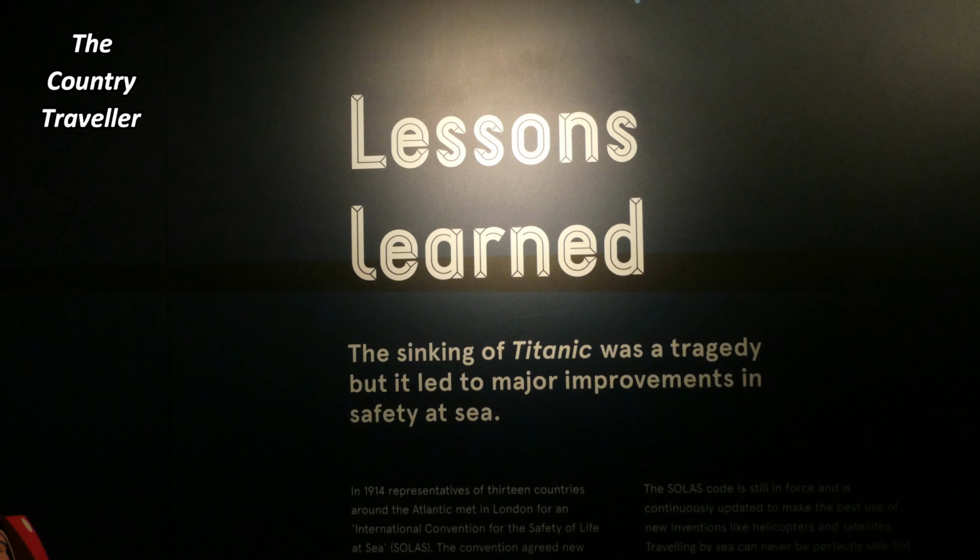The museum includes an excellent recreation of the inquiry which took place into the disaster. At least, lessons were learned.